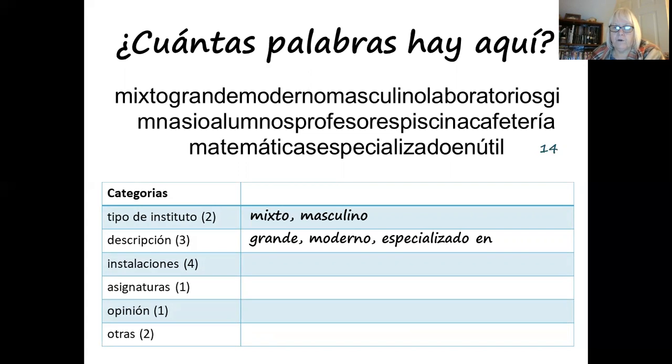Instalaciones, facilities. We've got 4 words in this muddle of words which are facilities. Laboratorios, labs, laboratories. Gimnasio, a gym. Piscina, a swimming pool. Be nice to have one of those at Weydon. Cafetería, a cafeteria.